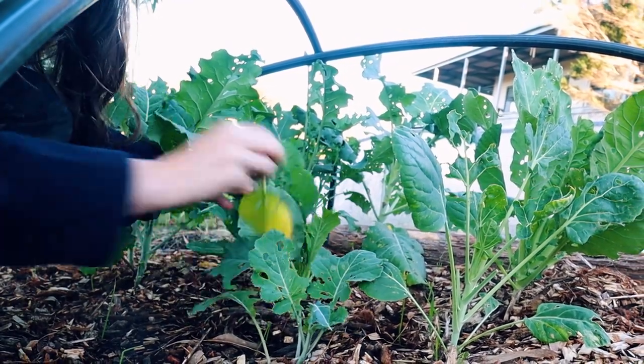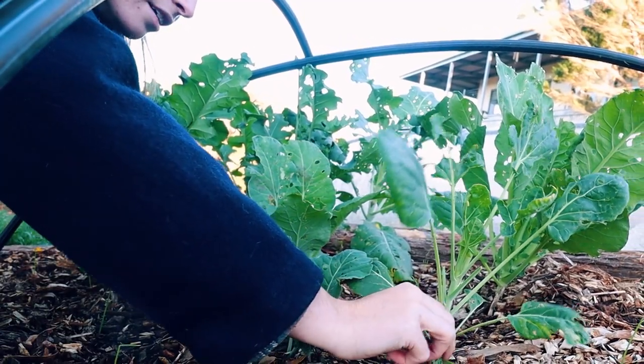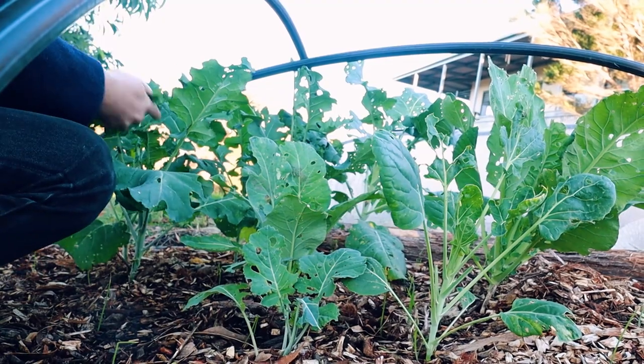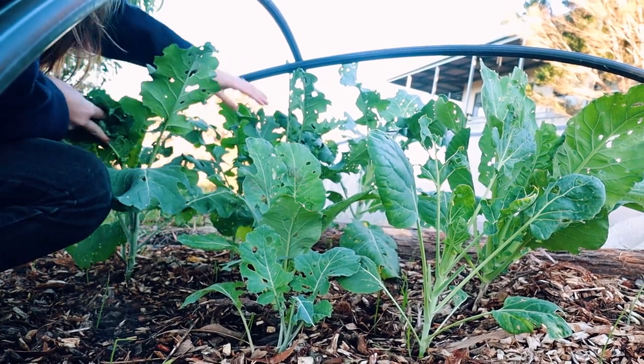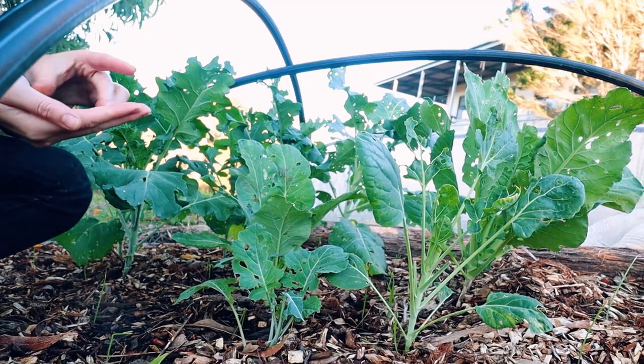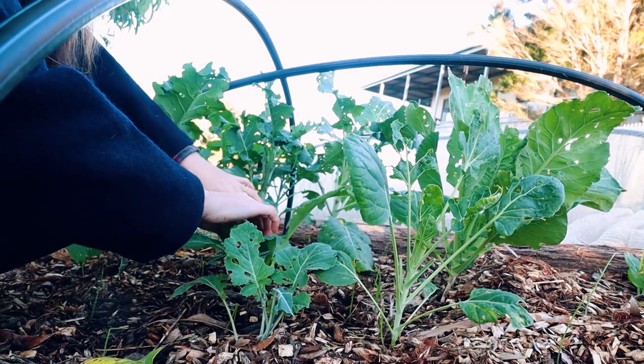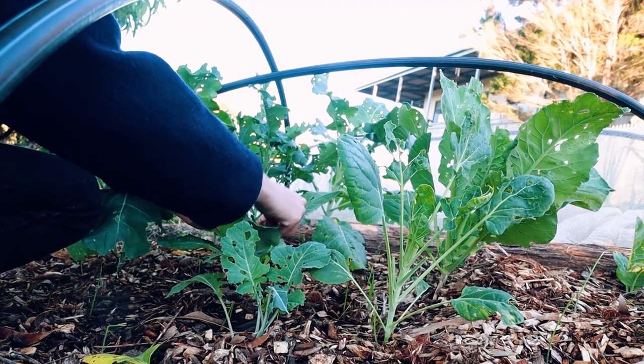Try to get rid of all of these dead leaves as well so that the plant's not putting energy into them. Sometimes they're really hard to spot. A good trick is to look within the leaves, like in these really young ones is where I normally find them.